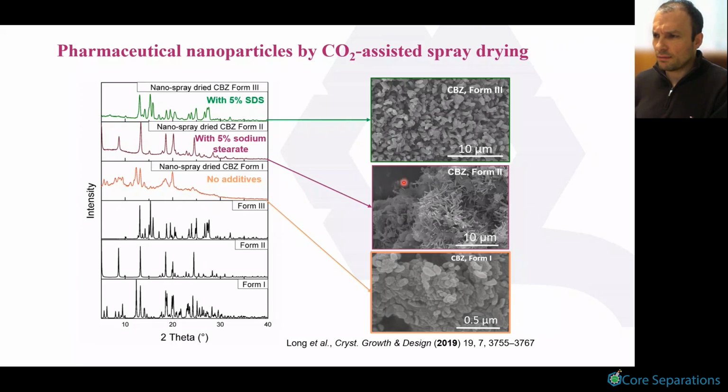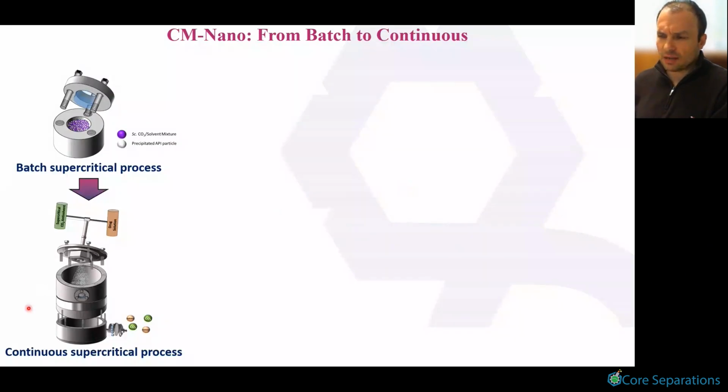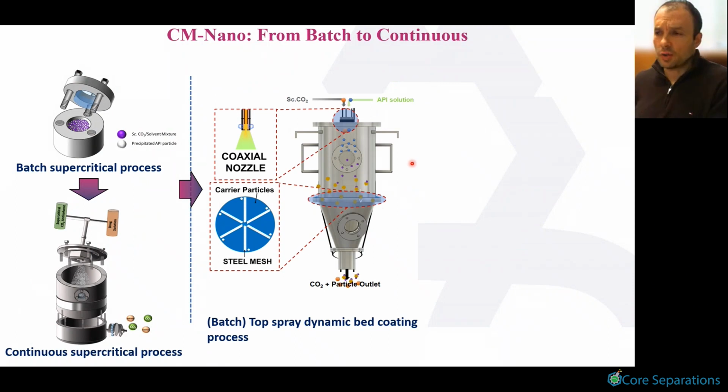So based on that, we have developed the nanospray drying technology further into the CR nanotechnology, or two different types of CR nanotechnologies. So it's a nanospray drying process, but it's actually a nanospray coating process.